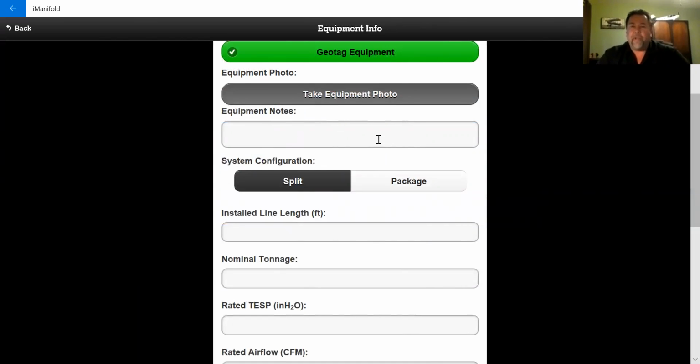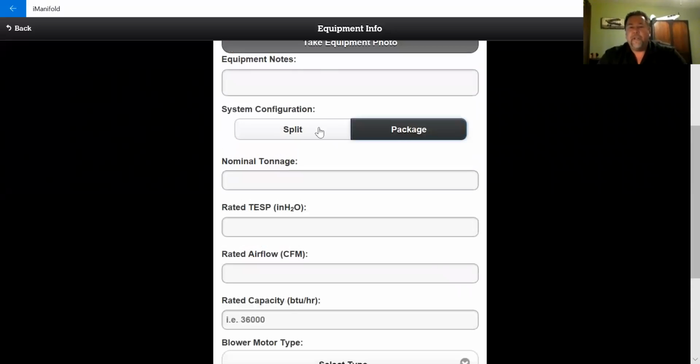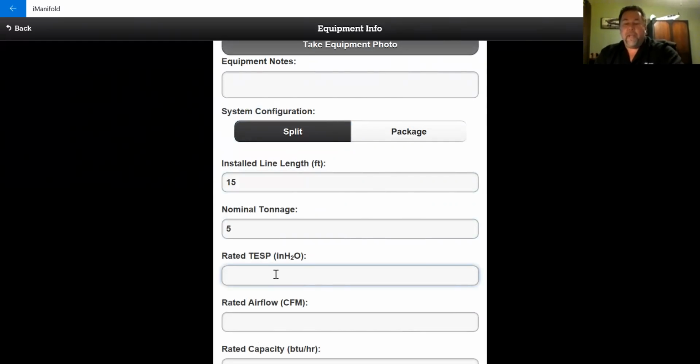This system that we're looking at right now is a split, so we'll configure this as split. If it was a package, we can configure this over to package. Some of the information does change. When you go to a split, now we're looking at line set length and a few other fields here. We'll say our installed line set length is 15 feet. Nominal tonnage is 5. Our rated ESP is 0.8.